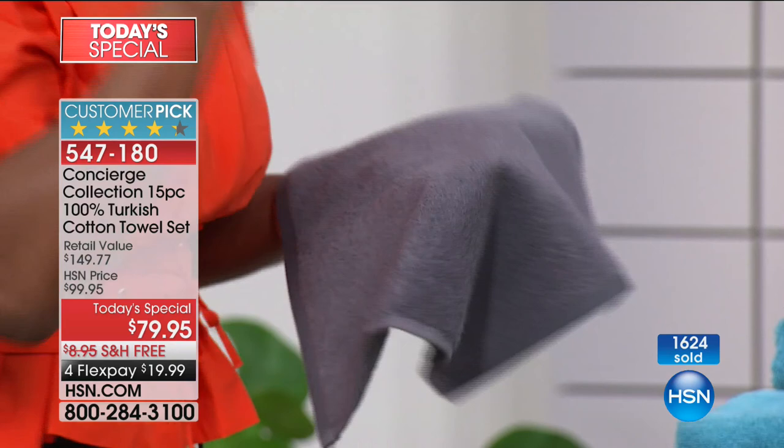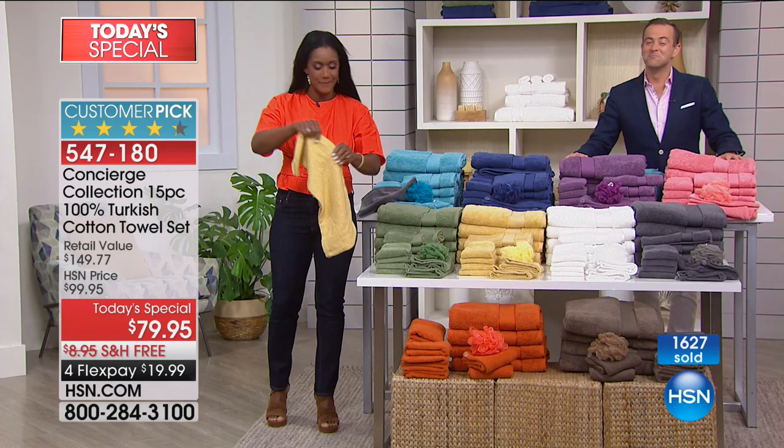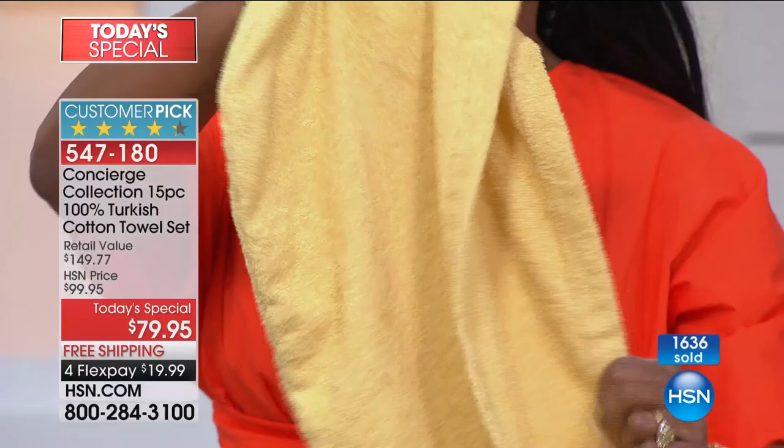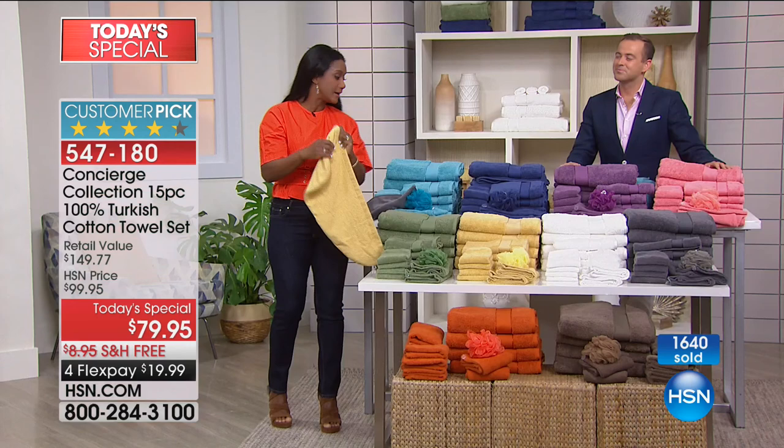What we did do, though, is that we added, first time ever, 15 pieces, okay? 15 pieces, two of the pieces are the hair wrap. So now you don't have to use a towel. You can actually use just the hair wrap. These can retail for $20 by themselves, or even for a set of two sometimes if it's on special. So you'll receive two in the coordinating color, and you'll also receive the lovely little bath poof.